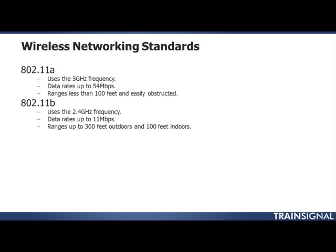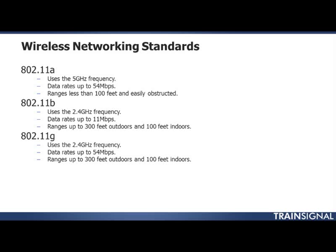Now moving into today's world, we have 802.11g, which, just like B, also uses the 2.4 gigahertz frequency. But now we have data rates up to 54 megabits per second. So now we're moving up to the type of throughput that 802.11a had to offer, but now we're doing it on the 2.4 gigahertz frequency, which means that we're going to get ranges up to 300 feet outdoors and 100 feet indoors. That's why 802.11g is still considered to be very acceptable in most small offices and home networks.